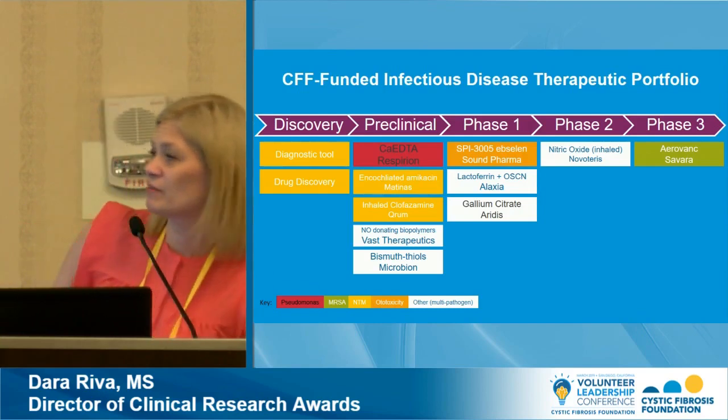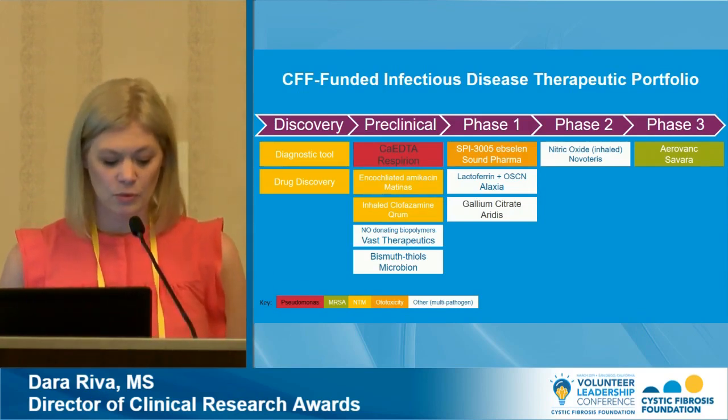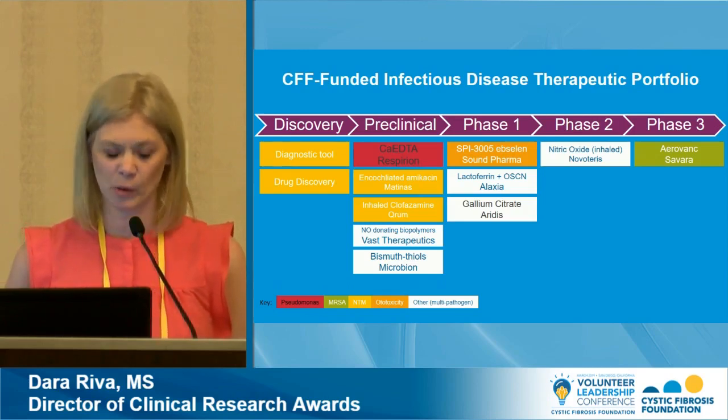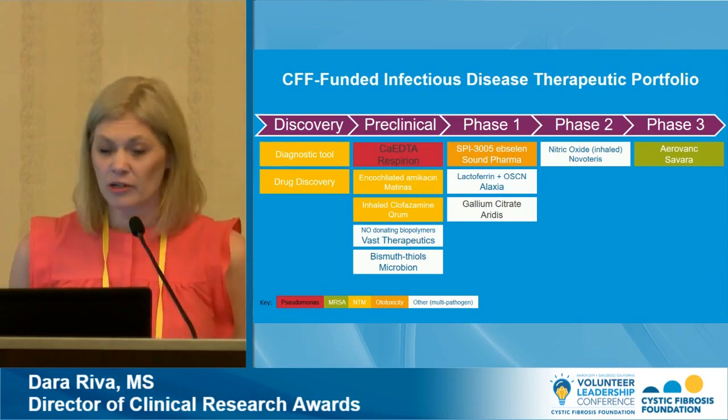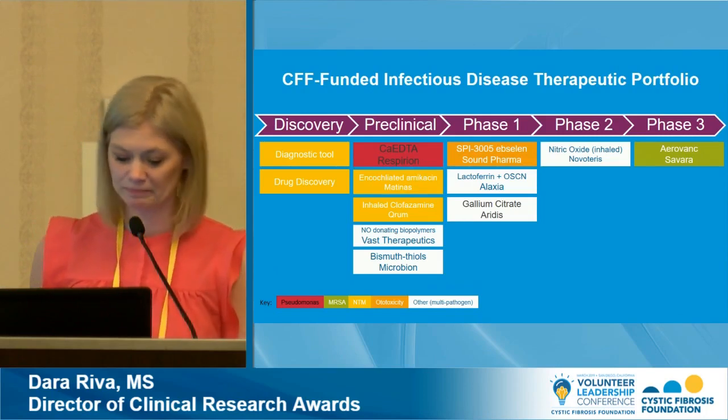So again, I want to highlight some of the things that JP highlighted during the plenary. We have a lot of things going on with NTM right now. Again, that's an area of priority because it has such devastating effects on people. And we do encourage development of antibiotics that will address multiple organisms.